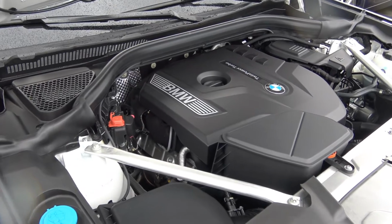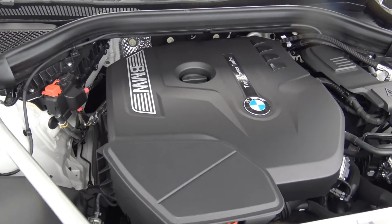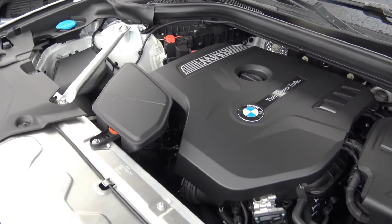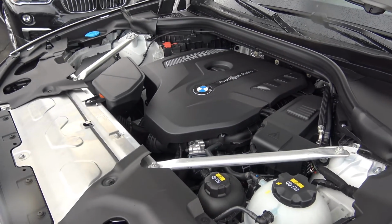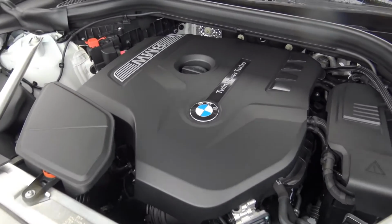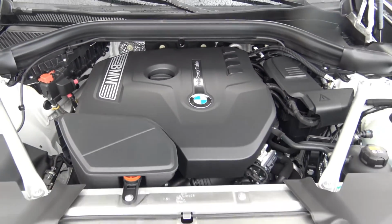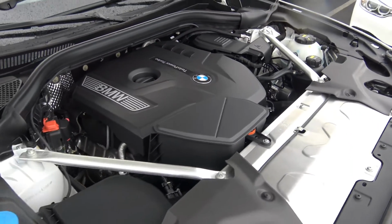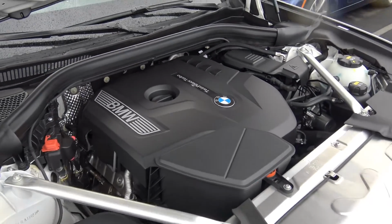Powering the new X3 here is an upgraded 2-liter turbocharged 4-cylinder, making 248 horses and 258 pound-feet of torque, with EPA estimates rated at 22 in the city and 29 on the highway, with it also being equipped with the xDrive all-wheel drive system. You can also opt for a 3-liter turbocharged 6-cylinder engine if you are looking for more power.